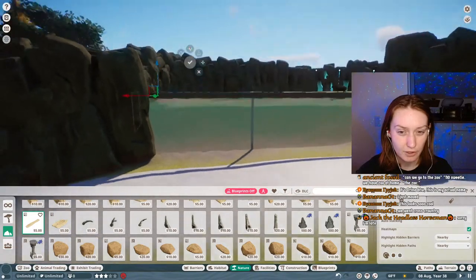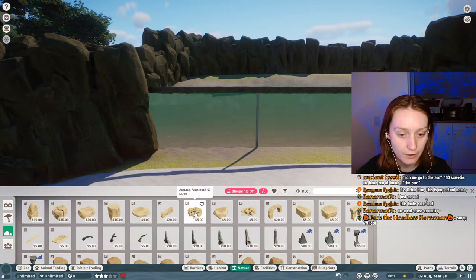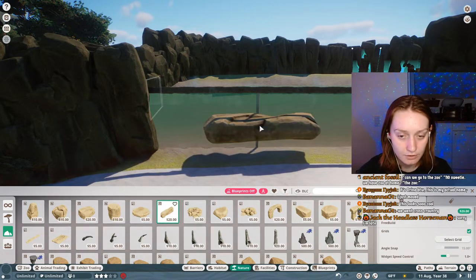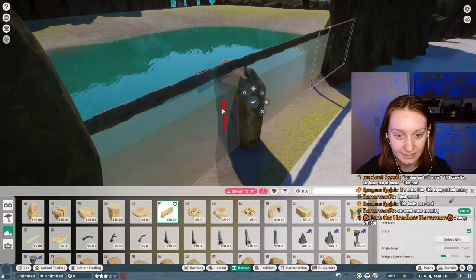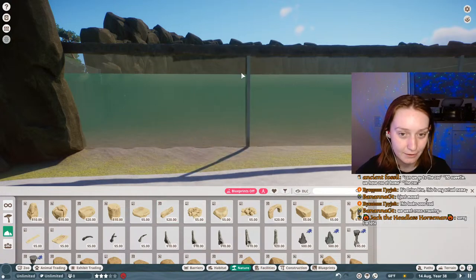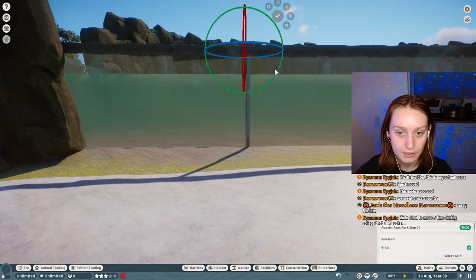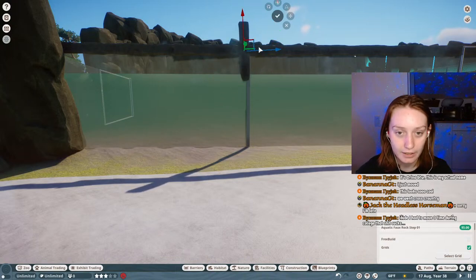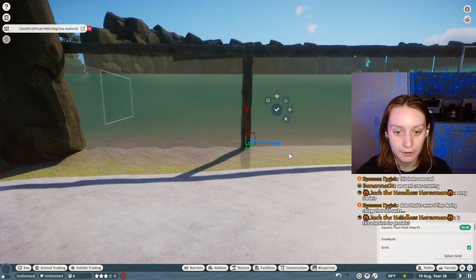Okay. We got a little top border there. And now let's do one. I think I want to do a different thing. Maybe we'll do... How's that? This is like a huge pillar. Hold on. No, I don't like that. That looks bad. I think we're just going to do one of these. Oops. We're just going to do one of these, rotate it around, and oh my gosh, look at all that mist. And go like this. This is the very first bongo habitat with an underwater viewing, I think.